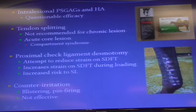Now this thing here is the reason why I really have this slide here. Have you guys seen racehorses with those little white dots on their legs? Horse people? Okay. So what that is is pin firing or blistering. The idea of these trainers and vets used to put this irritant, or basically the little pin that they make the mark with, onto the leg with the idea that they're creating a bunch of inflammation and stimulating the healing process of whatever. And really there's absolutely no evidence that works at all.